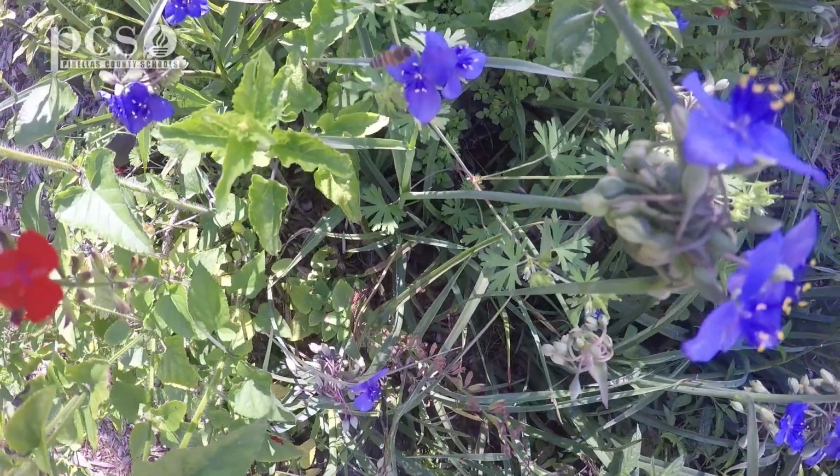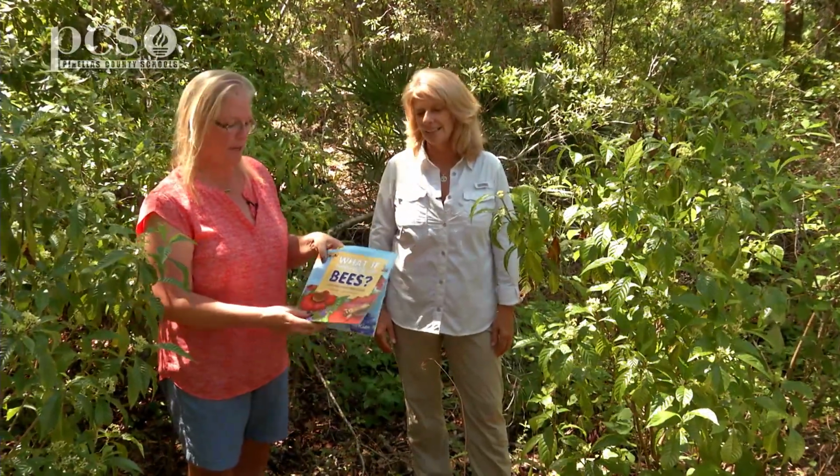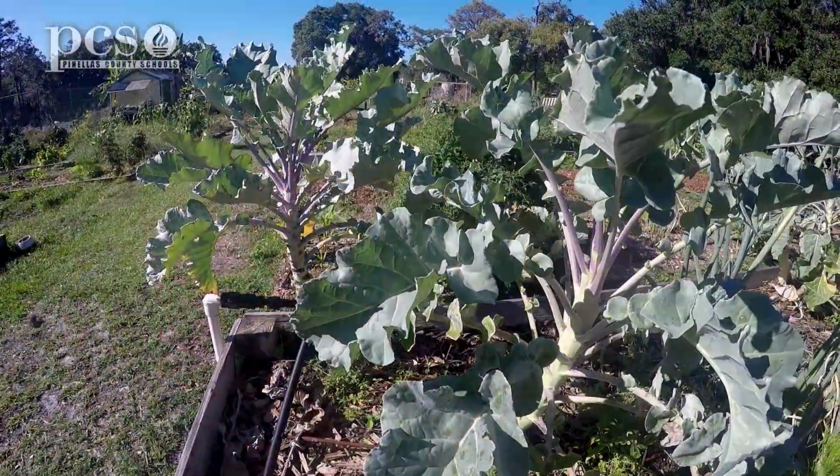And don't you have some books relating to that? I do. I have two different books. The first one is From Flower to Fruit, which talks about that process. And then we have What If There Were No Bees? And this just talks about the important role that they play. And we really do need bees. We need them for our food production.